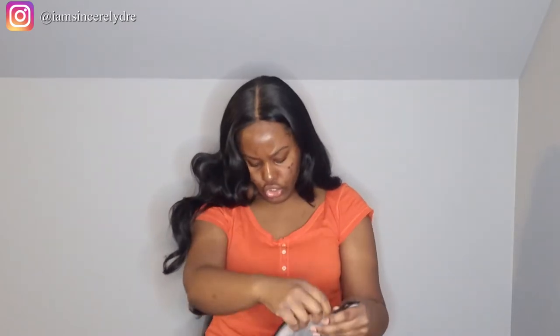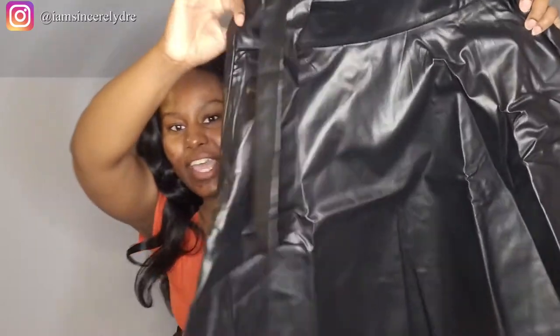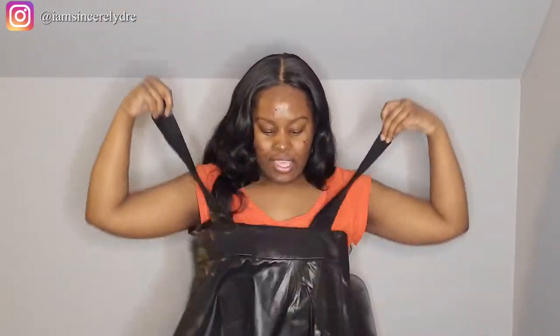The first thing that we got is a dress. Oh yeah, I remember this. In the last Shein haul, y'all saw that I got a little black overall sort of dress, but this is basically the same exact thing, except it's leather. I thought it would be a cute little add-on, a little bit edgier than the last one. I still have the last one from the other video, but I just want to switch it up a little bit.